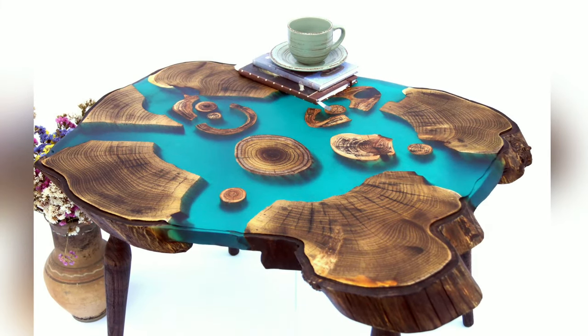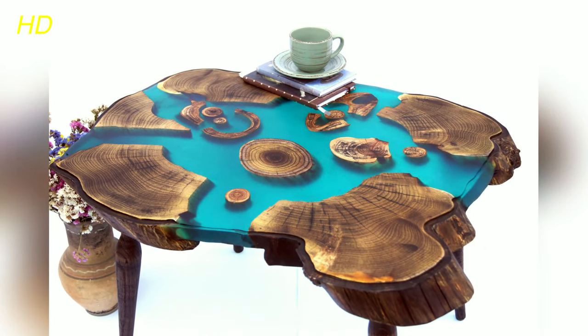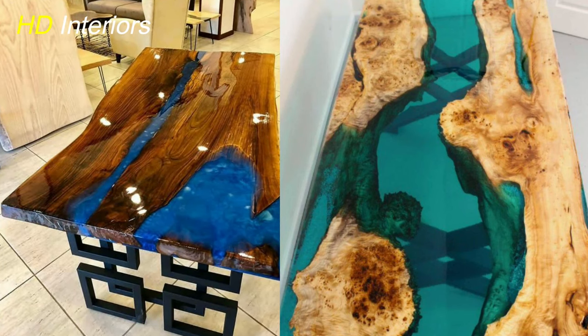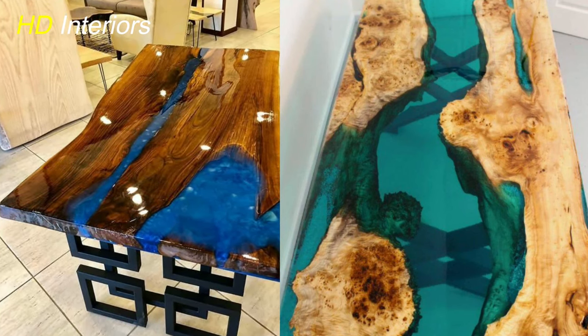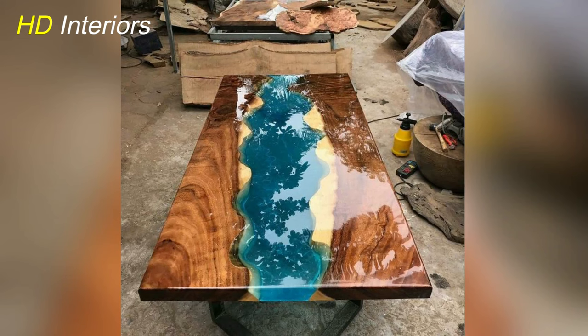Step 1. Prepare your tabletop. If you're using a found table, make sure to lightly sand and clean the surface where the epoxy will be poured. You'll also want to tape off the edges. The tape will prevent the epoxy resin from oozing out of any cracks or edges while it hardens.